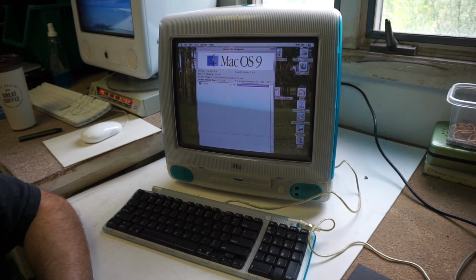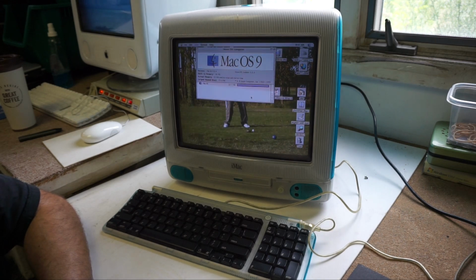Yes, this computer will run OS 10. I think it'll run OS 10.3. I don't think it'll run Tiger. Maybe it will. If it ran Tiger, it'd be pretty sluggish, I would think. So, seems pretty responsive right now.